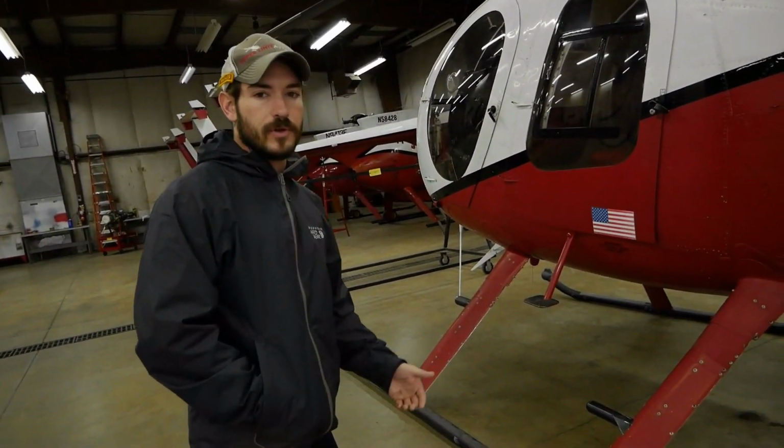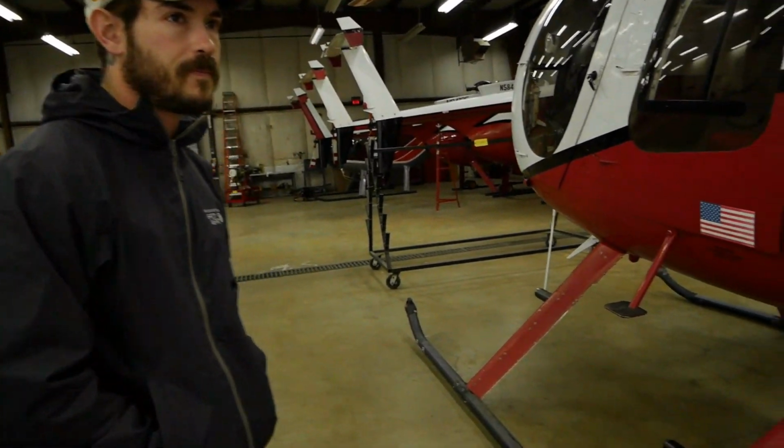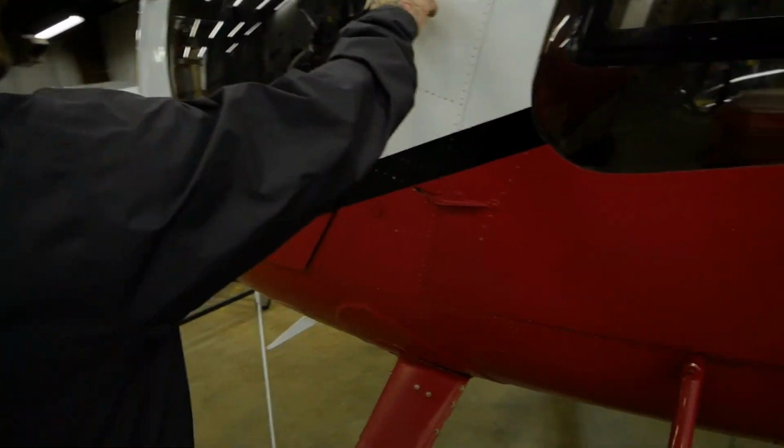And if you need to get maneuverable, which I do a lot with my job flying around the power lines, she will do anything you want her to do. It's a really incredible aircraft. It's pretty awesome. All right, let's take a look a little bit at the inside.